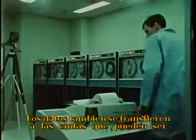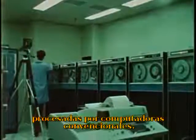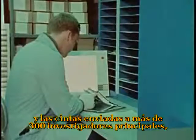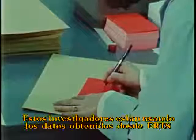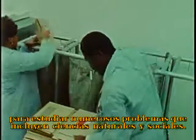The data is also transferred to tapes that can be processed by conventional computers. From the Goddard facility, a daily stream of images and tapes ship to more than 300 principal investigators, over 100 of whom are in some 35 countries throughout the world. These investigators are using the data obtained from ERTS to study numerous problems involving both the natural and social sciences.